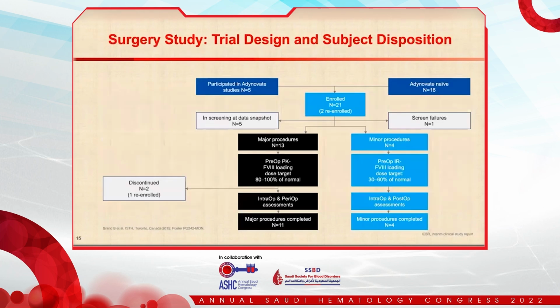Elective procedures were prospectively classified as major or minor. We are looking here at 21 surgical procedures, including 11 major surgeries and 4 minor procedures, in a total of 15 out of 17 recruited patients. Five subjects were previously treated with Adynovate in an earlier study, and 12 subjects were newly recruited and were Adynovate naive.